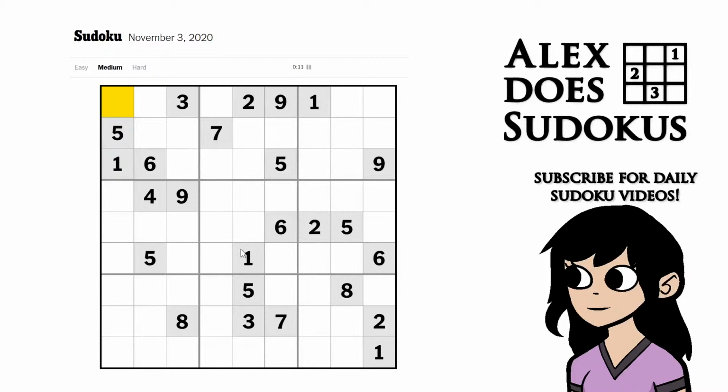But before I do, I noticed that the 1s are in abundance, and we can actually solve at least 2 numbers, possibly more. So first of all, there has to be a 1, because I've got a 1 here, 1 there, and 1 there, ruling out these 4 cells. So there has to be a 1.